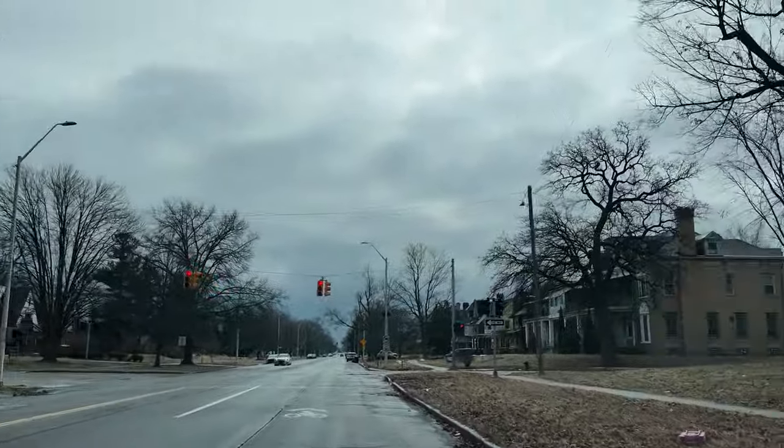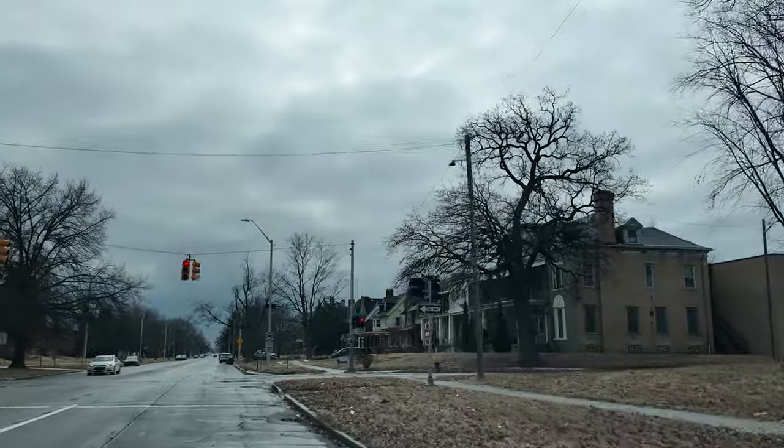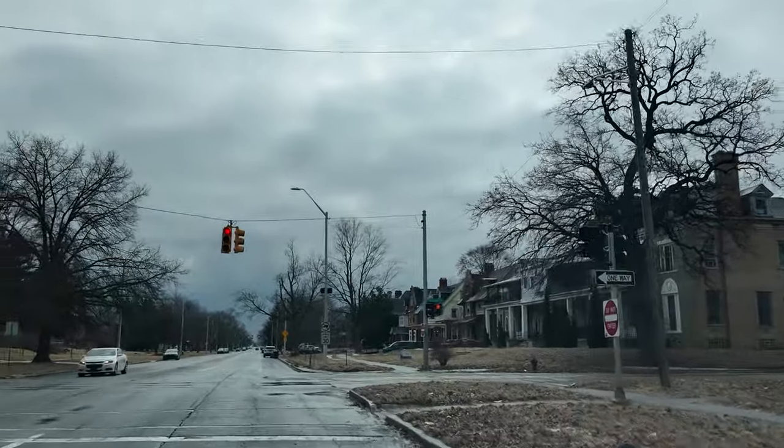Would you like to know more about any specific part of the history or efforts to restore the area? Yes.